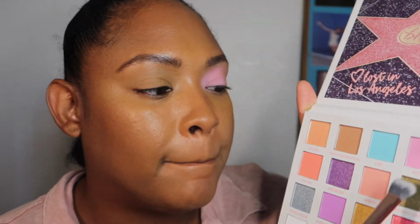Okay, cleaning off one more time. All right, so that's kind of where we're at. So now I guess I'm going to go into some shimmer. I am loving this color right here called Rodeo Drive. It's like a gold, but it has like this antique-y type of vibe going on.